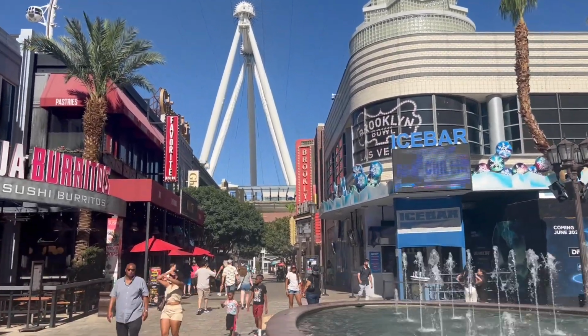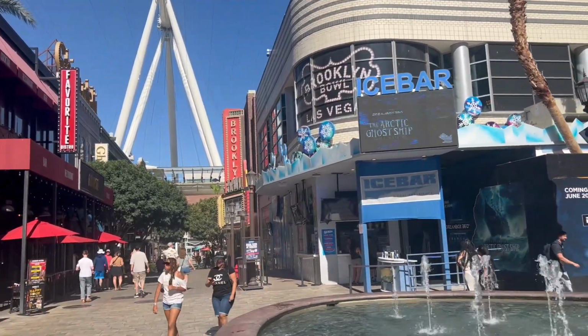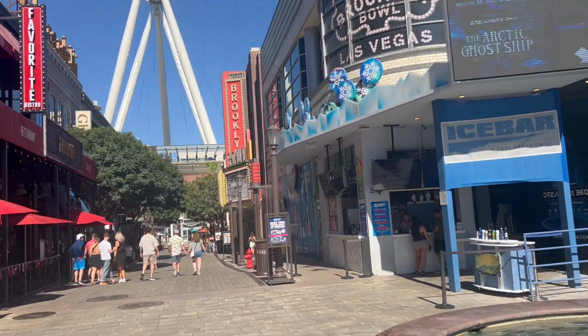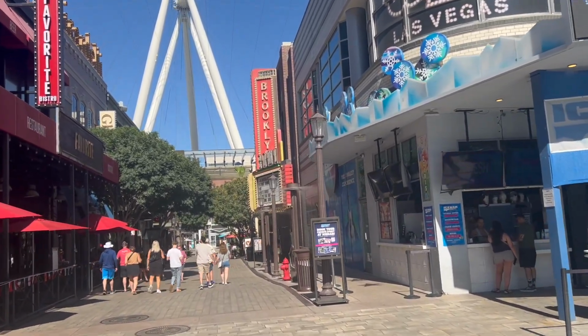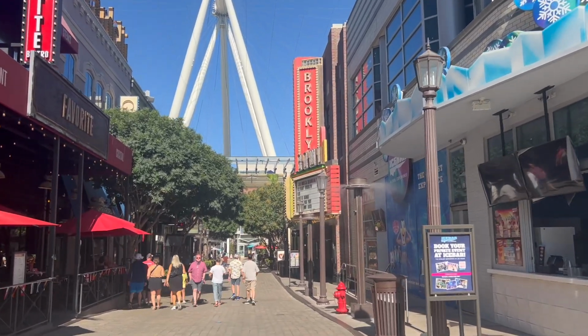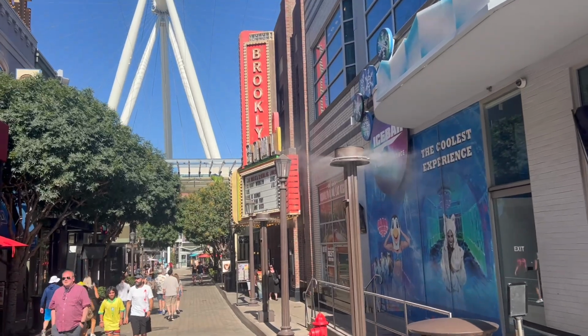The LINQ is right by Flamingo Resort, Las Vegas, which is a nice resort. Do not ask me for Vegas advice, as I am not a Vegas expert, but I will say definitely buy the City Pass. I bought one of those and I plan on maximizing my value.